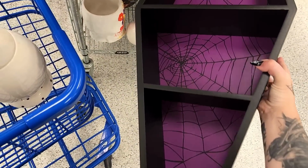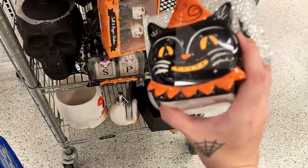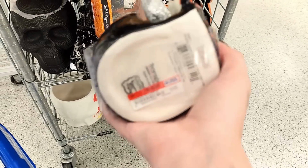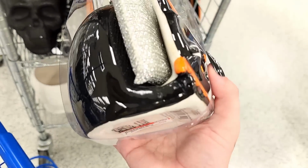Saw this coffin shell for $20, which is actually a pretty good deal. I just didn't love the purple. This Joanna Parker cat soap dispenser and sponge, oh my god, but it was $11, which felt a little high for Ross prices, you know, but it's really cute and I love the black cat.